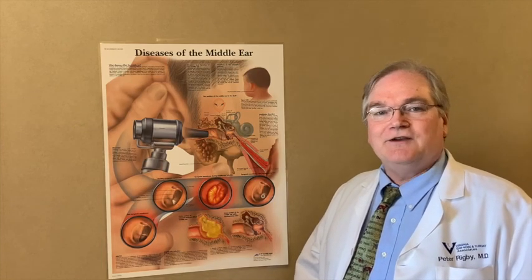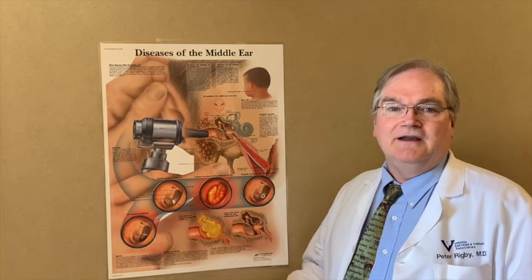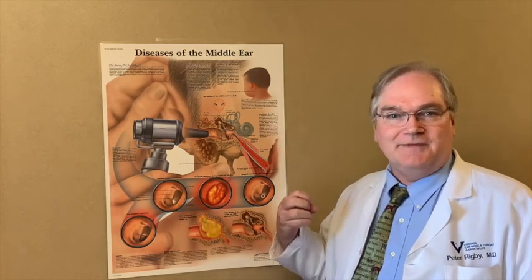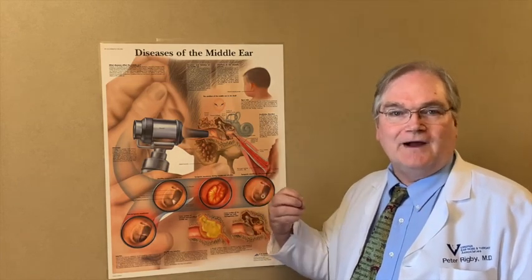The tubes are actually going to remain for in the order of 6 months to a year. In the early aftercare, they're going to assign you some ear drops to use, and generally it's for several days afterwards, usually 4 drops 2 times a day.